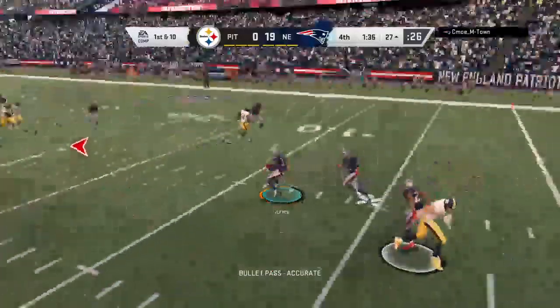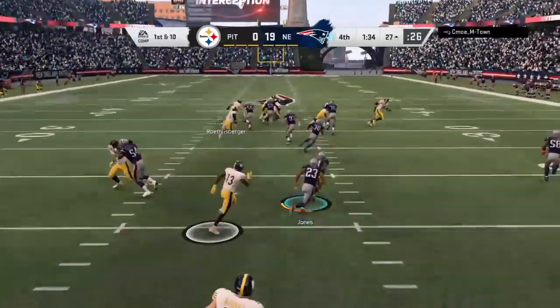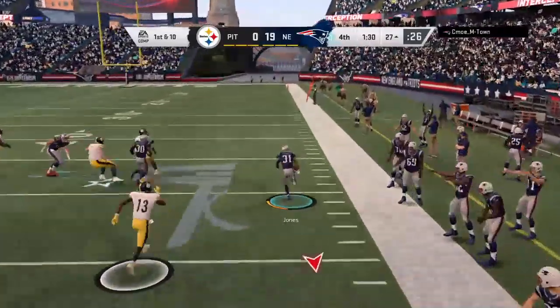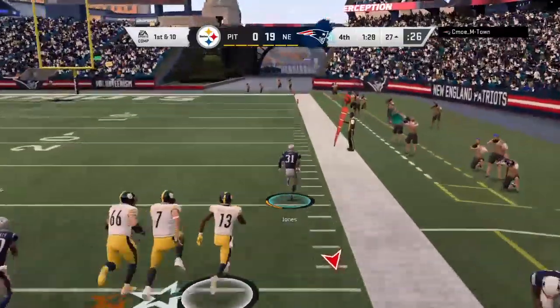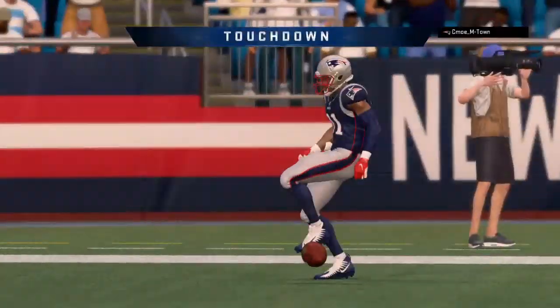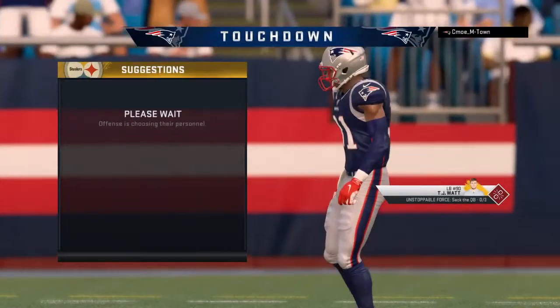Roethlisberger. And my goodness, another interception. Picked up by Jonathan Jones. And he's got daylight. It's a foot race. And he will score. Touchdown, Patriots.